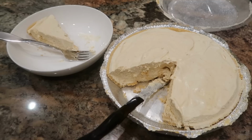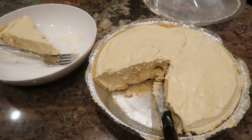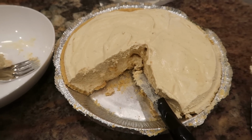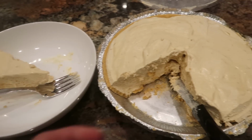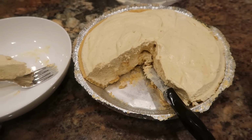Okay, it's been a while since I have made this pie, like maybe a couple of years. And I forgot how good this is. I mean, it tastes kind of like an ice cream pie, but it's not quite as rich. You know, it's a little bit fluffier. So good, so easy. If you're a peanut butter fan, definitely try this.